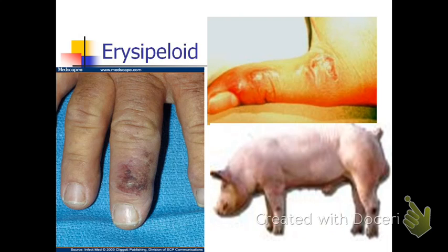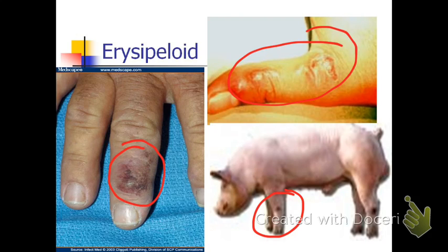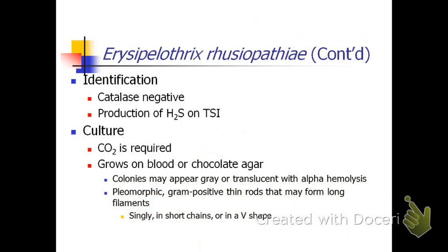So this one is an example of erysipeloid affecting the fingers. Okay. And this is an example of a pig that is infected with erysipeloid. So, how do we identify this?